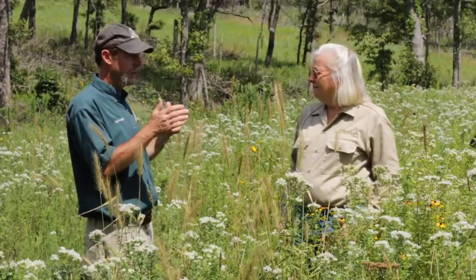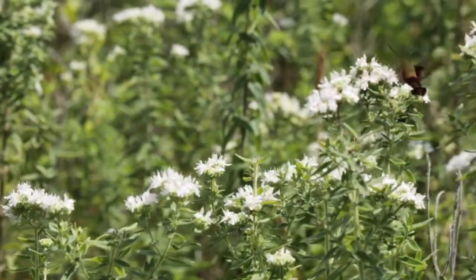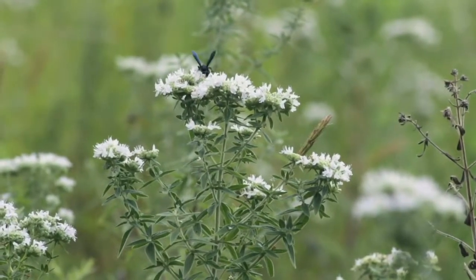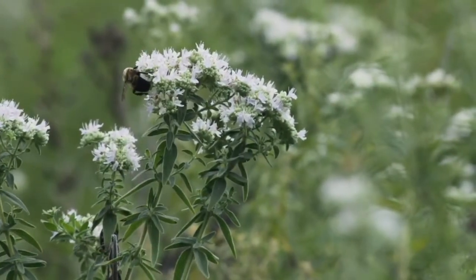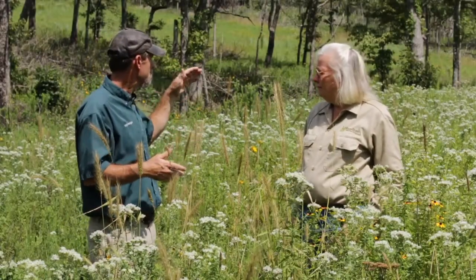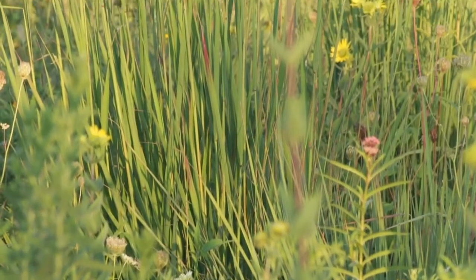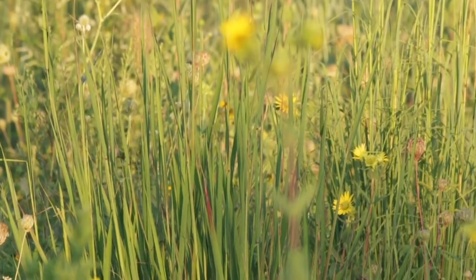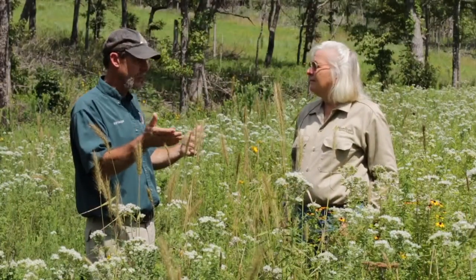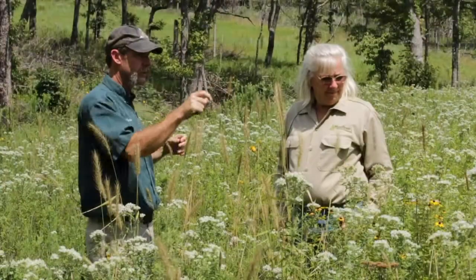So we see lots more variety of pollinators and just insects and inverts in general in these high diversity plantings. When we get into monocultures, or even plantings that only have 2, 3, 4 species, you're just not going to see the diversity, right? Certain insects need certain plants. Maybe their larva needs one type of plant, maybe they pollinate off of 10 different species of plants. If we're in a planting that only has 2 or 3 types of plants, it's only going to harbor certain insects.